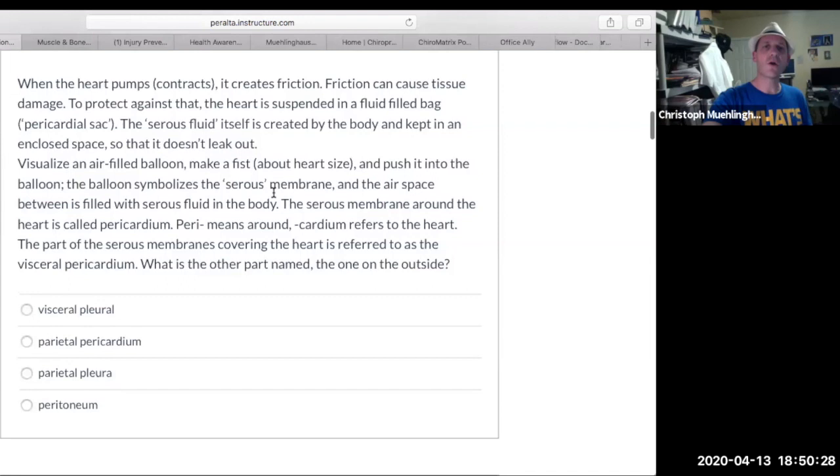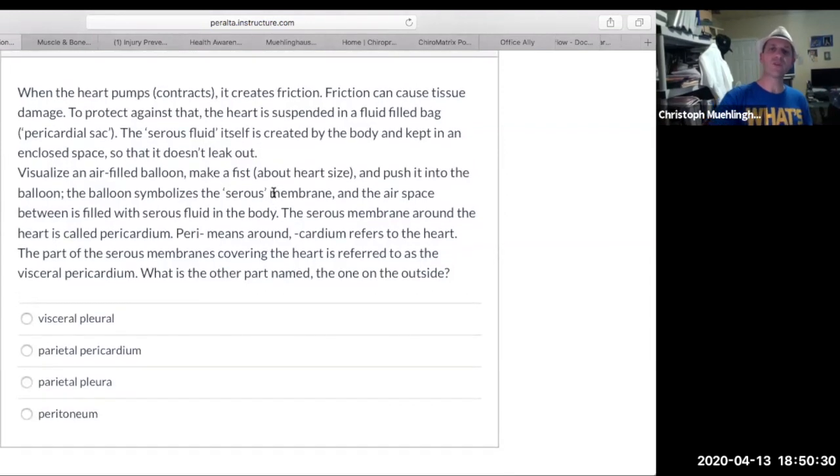When the heart pumps or contracts, it creates friction. Friction can cause tissue damage. To protect against that, the heart is suspended in a fluid-filled bag called the pericardial sac. Peri means around. Cardio means heart. Anything with cardio means heart. The serous fluid itself is created by the body and kept in an enclosed space so that it doesn't leak out.